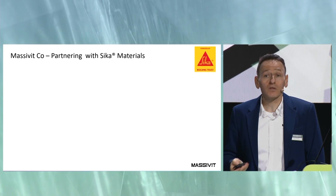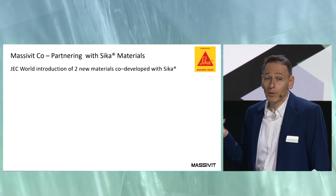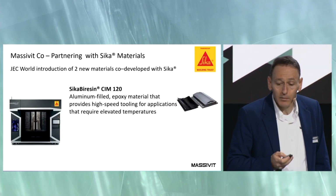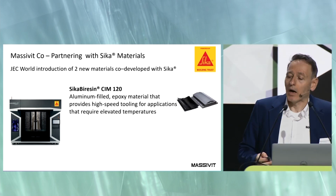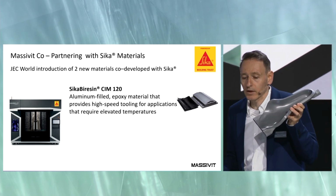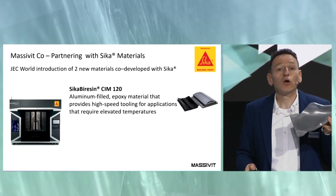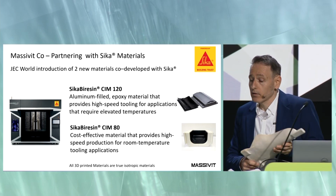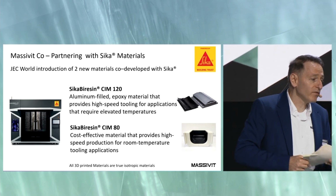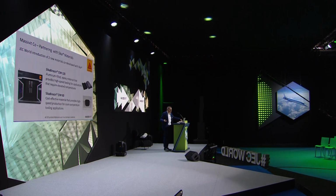We are partnering with Sika, co-developing special materials that are being introduced today here at JSC. You can see it at our stand. We can print material that goes up to 120 Celsius degrees. This one is also filled with aluminum particles that have good thermal conductivity. We have a material that is good for room temperature as an entry point, an excellent value, cost effective. This is for room temperature, and in the future we'll have additional materials coming down the road.